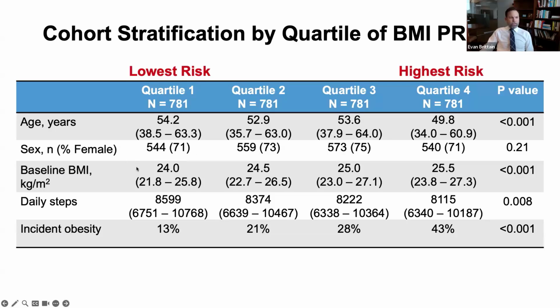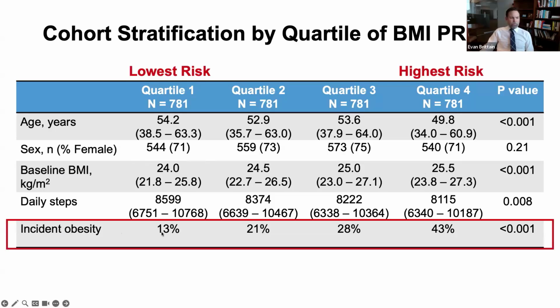And just want to point out a couple of data points here. So all of these individuals were not obese at baseline. That was by study design. But the risk of developing obesity over the course of the study went from 13% in the lowest quartile to 43% in the highest quartile. So this is sort of an internal validation that the polygenic risk for BMI was doing what we expected it to do by identifying higher and lower risk for obesity.